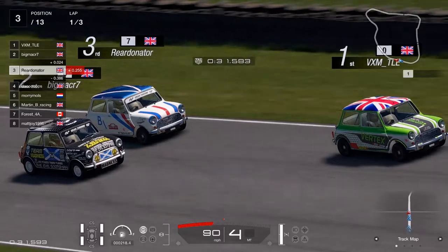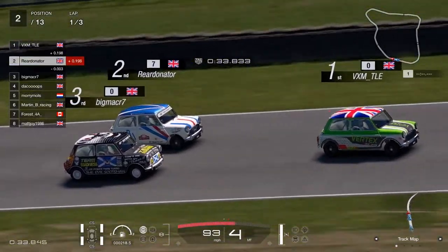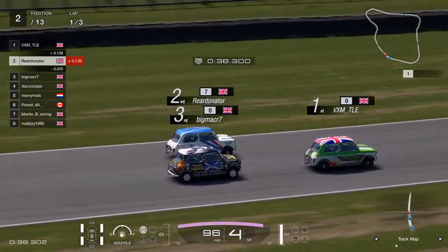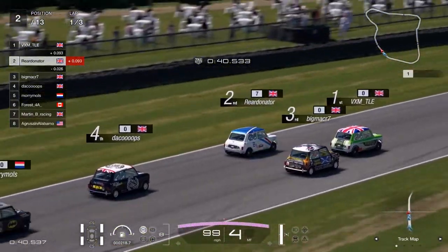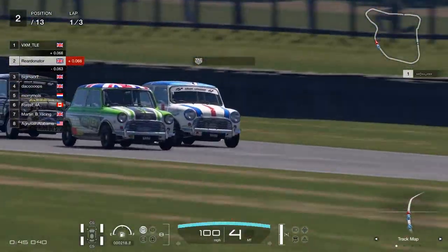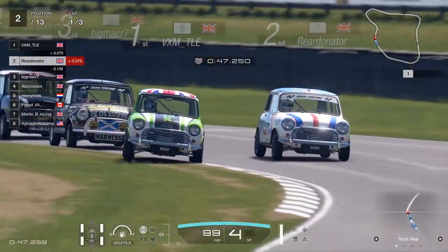But Reardonator and Big Mac, they're side by side here. Reardonator's going to have a little bit of slipstream here. They're side by side trying to get that slipstream off TLE. TLE's about to get mugged, I think, because both of them are catching up at a fair pace of knots here as they come through Ford Water now and in towards the right-hander. It's Reardonator on the outside of TLE and Big Mac.